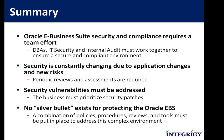Second is, security is really constantly changing. There are always new risks. There are always application changes going on. One of the biggest things we see is with the database passwords: whenever you do an upgrade or install a major patch that may install a new module, you're getting a new default password. And if someone picks up on that, they have full access to your database and can access any data, enter transactions, things like that.